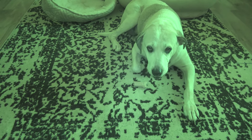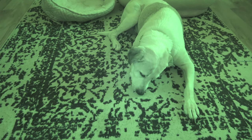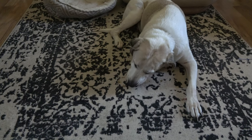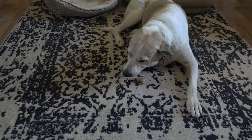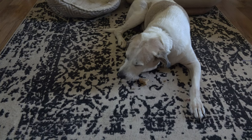This is night shot mode. This is one of the good features I like, because most professional cameras don't have this. This is semi-professional. Is it good?